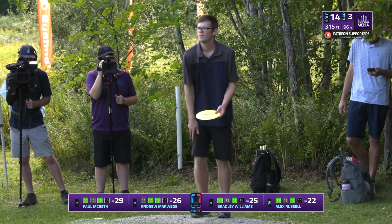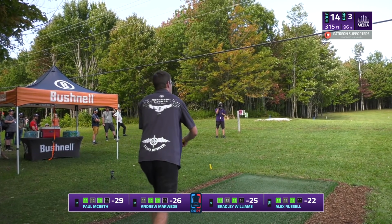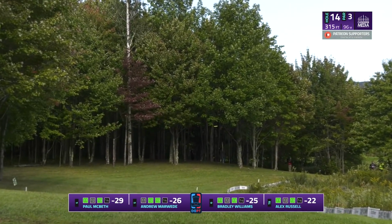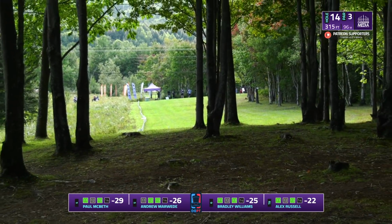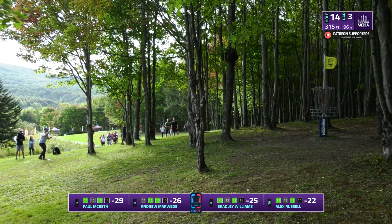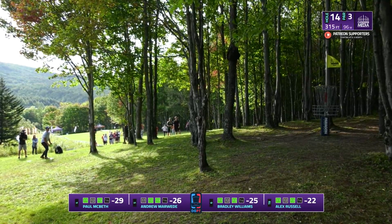Yeah, this is a tricky little 315-foot hole. Is that all it is? Yeah, I think it's uphill more than we think. The canopy creates this little ceiling. There's all these little obstacles that make it a tougher tee shot than meets the eye. And obviously the wind is not helping either.